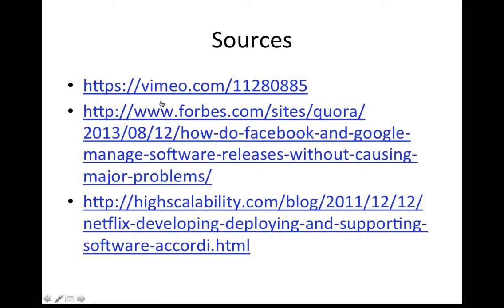So these are my sources. The first one is a video at a conference where Larry Gadea is talking about Murder in their BitTorrent system. This Forbes article was about how companies release software without causing major problems, and it was talking about cloud-based server infrastructures. And then highscalability.com, the blog, this last one is about Netflix and the way that Netflix pushes their code.